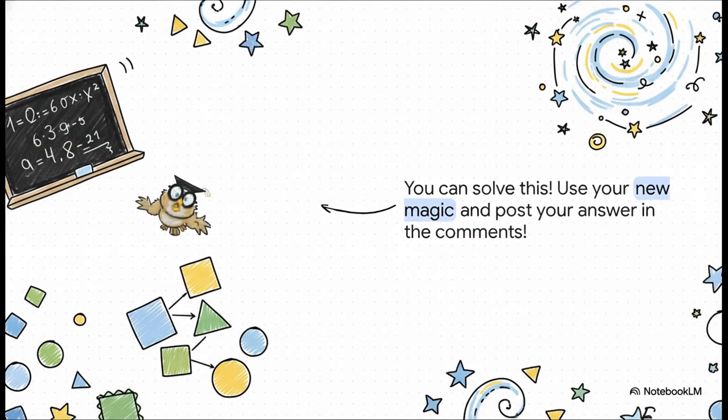Aha! This is a classic remainder problem, isn't it? It brings together everything we've talked about. I have full confidence that you can solve this. Use your new knowledge about multiples and remainders and post your answer in the comments below.